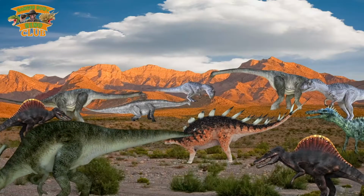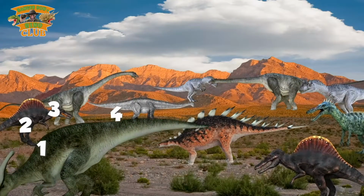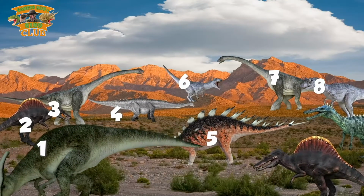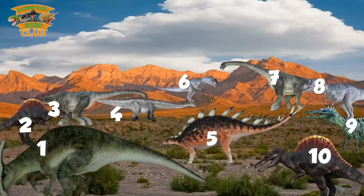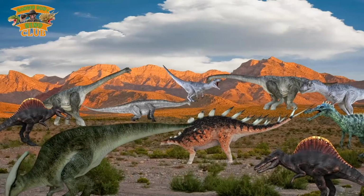Okay, let's count up the dinos today in the field. We've got 1, 2, 3, 4, 5, 6, 7, 8, 9, 10 dinos in our sort of field or valley today, Rangers. Now, that's a lot to remember.